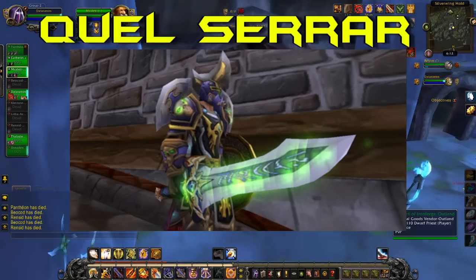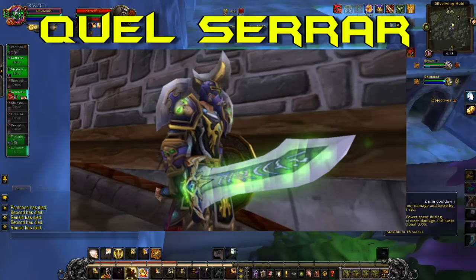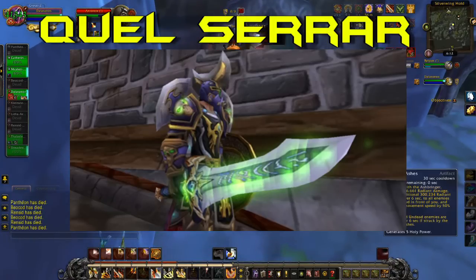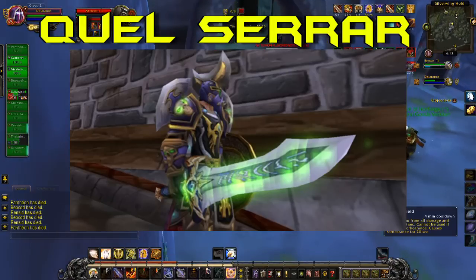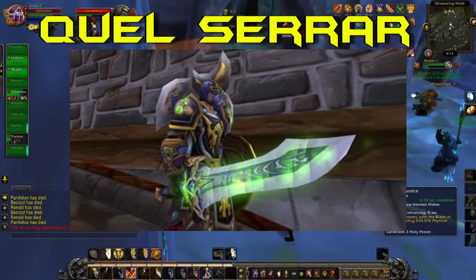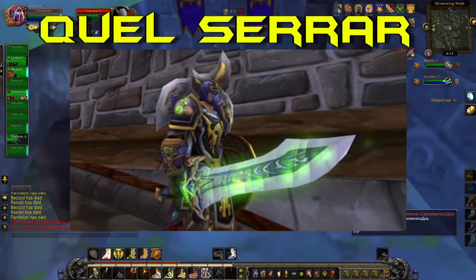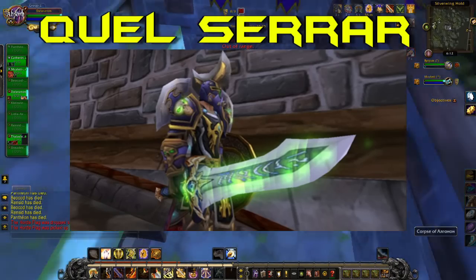Number 3 on our list is Quel'Serrar. Quel'Serrar is a vanilla quest chain item that started in Dire Maul and had you make this weapon through a very long-winded quest chain. This item had you heated in dragon fire, quenched, and then created into the vanilla Quel'Serrar that we know.